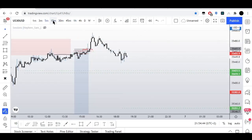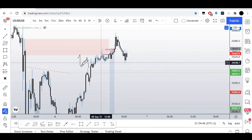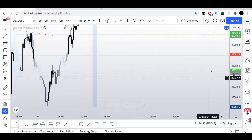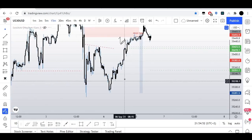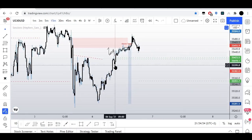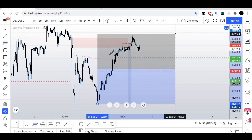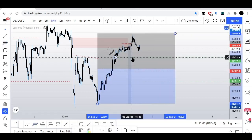If I do want to buy, it's going to have to be below all of this into here. Maybe lower, I don't know. What's the discount? Yeah, it could be in here. I don't know.